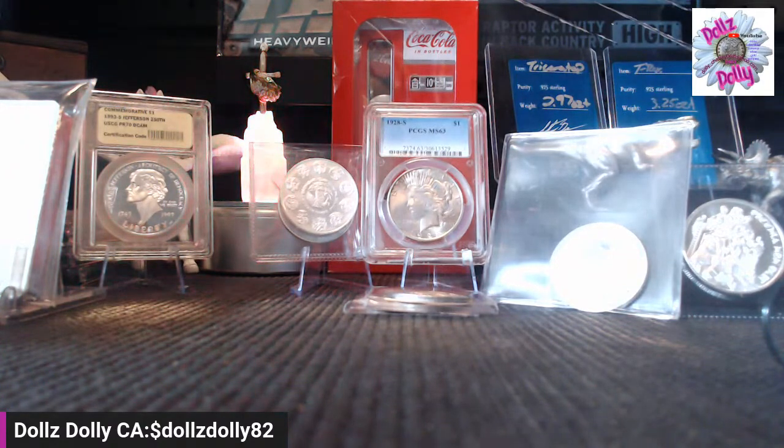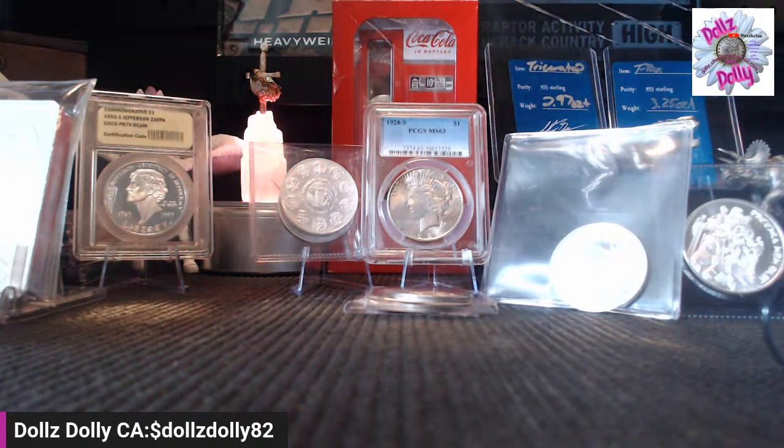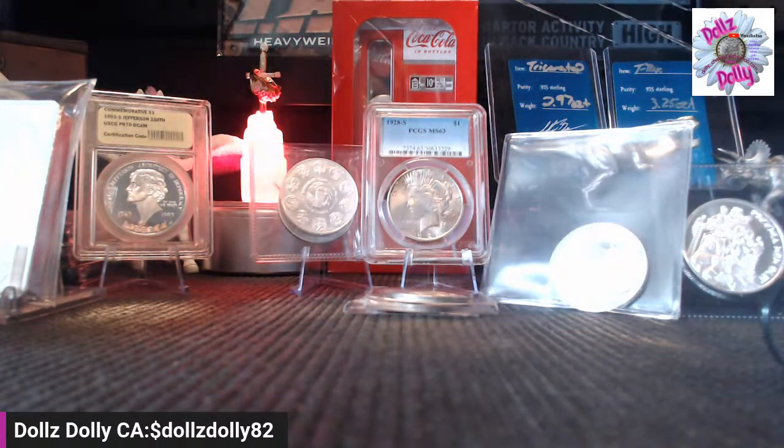So some of the key dates to look out for, and I lost my notes too, so of course the first year, 1892, it would be the O mint. Specifically, the micro O is a highly sought after piece because there's only 3,000, I think, known with the micro O. I could be wrong. That number could be different.